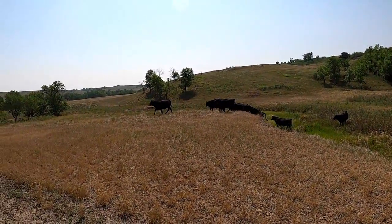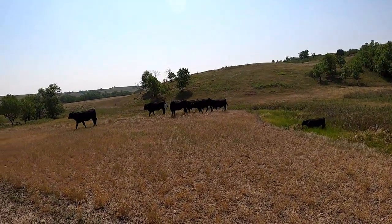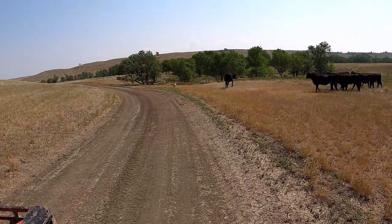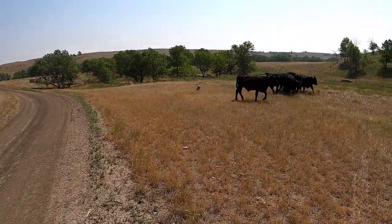Here she gets a little bit confused and I lose control of her, but I'm still happy that she's trying to keep the leaders from running off. Get back. Get back. There. There. Down. Down, get back.